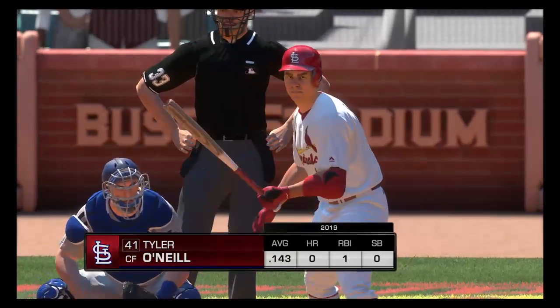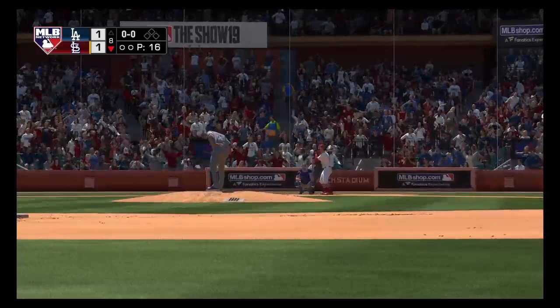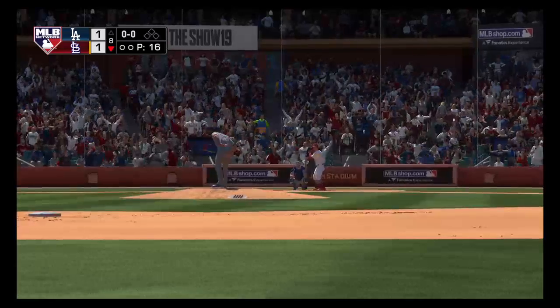Ready now, Tyler O'Neill, getting up for his first plate appearance here in the 8th, leading off for the Cardinals. The center fielder entered off the bench just a little bit ago.